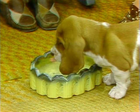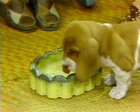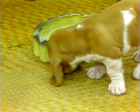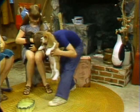Touch the bottom. You can even see what color his tongue is. What the heck? Where do you want to go? I'm not going down here.